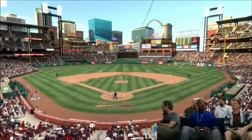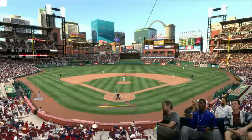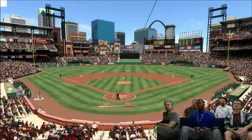Another thing that our stadium team has done is, in last year's game, all of the backdrops, there were never any lights on in the buildings. It looked like The Walking Dead back there. Everything was just blacked out. Now every single building back there has lights on. It's more lit. It's more vibrant. So all of the stadiums will look better. And that's for all 30 MLB stadiums. Our team has redone all of the backdrops.